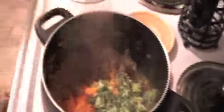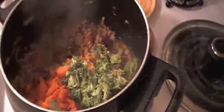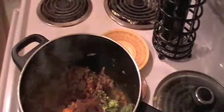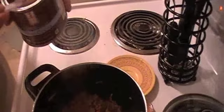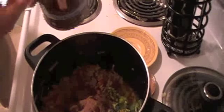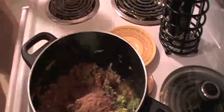We toss those carrots and broccoli right into the pan, and then it's time to start building the flavor behind our chili. First thing that we're going to add is some chili powder. The next ingredient that we're going to add is an unconventional one, but one that we've been using in our families for a long time, and that's hot cocoa powder.